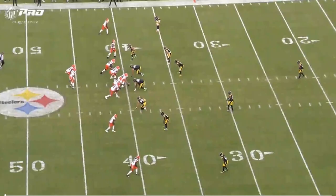So for our last play of this week's film review, we'll take a desperation time play. We're at 4:07 to go in the fourth quarter. The Steelers are up 27-14 at this point. The Browns did get a touchdown, but they're still down 2 possessions. They need 2 touchdowns, and they're getting toward 4 minutes to go in the game.